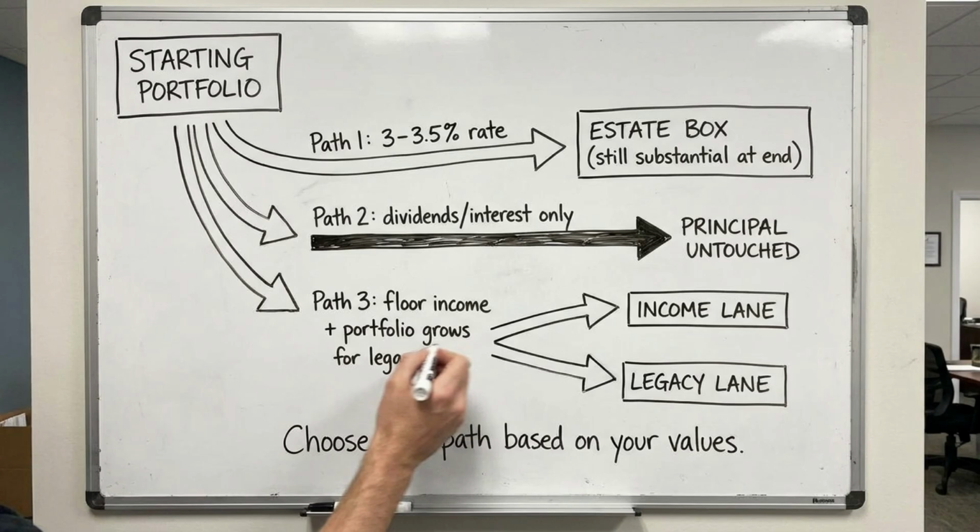1. Use a lower initial rate, 3 to 3.5%, to leave a larger buffer for estate. 2. Use a total return approach that spends only dividends and interest without touching principal. 3. Use a floor and upside approach. Guaranteed income covers spending floor. Portfolio grows untouched for legacy.